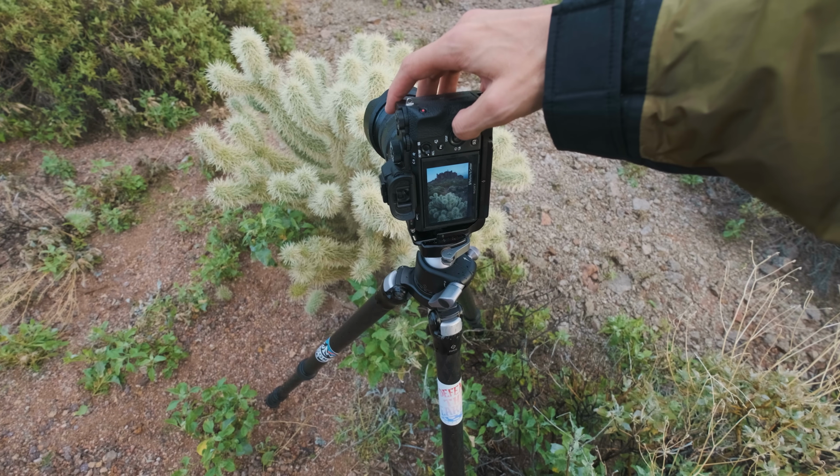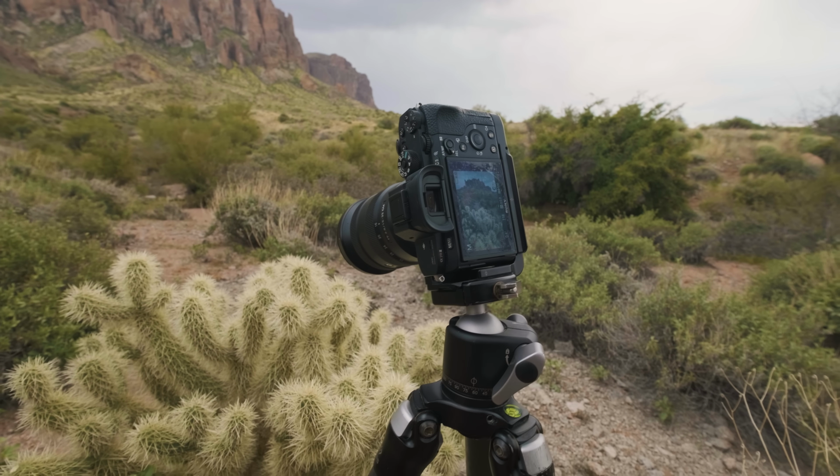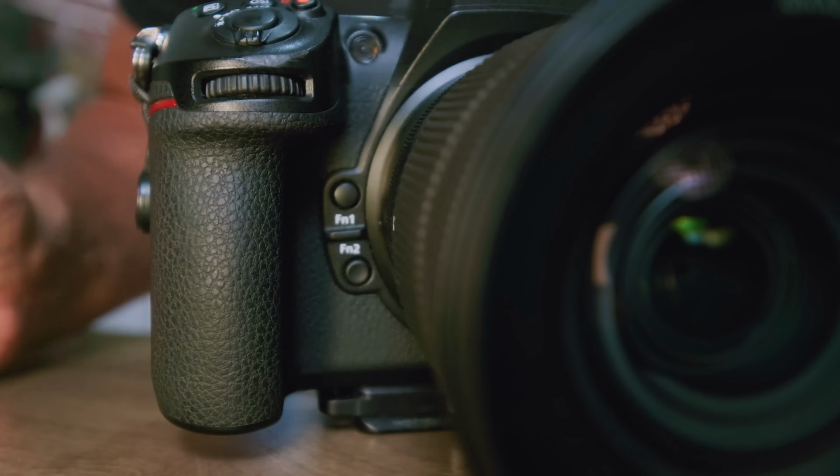If you've ever missed the perfect moment because you were stuck fiddling with your camera settings, this one change is going to save you big time. See, most photographers don't realize their camera has a built-in feature that lets you switch to an entirely different shooting setup, of your choosing of course, with the press of a single button.